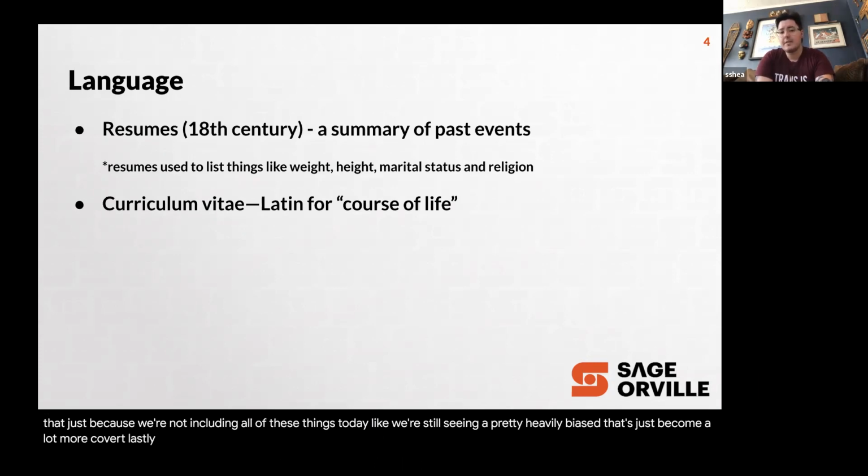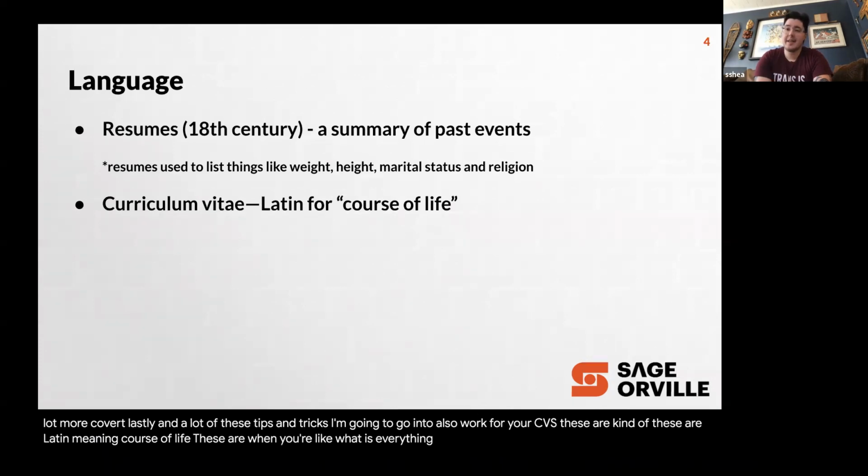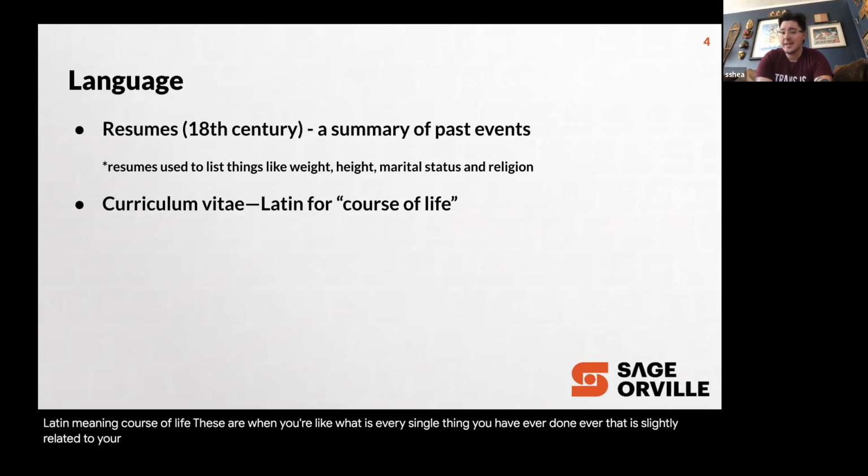Lastly, a lot of these tips and tricks I'm going to go into also work for your CVs. These are Latin meaning course of life. These are when you're like, what is every single thing you have ever done that is slightly related to your professional experience. So every publication, every talk, every symposium. So for example, speaking right now, this will go on my CV. It will not go on my resume.